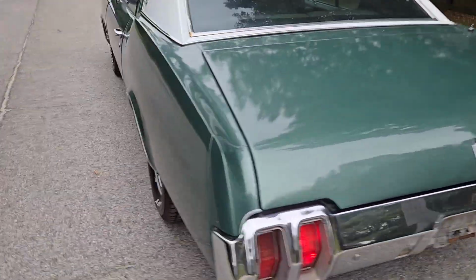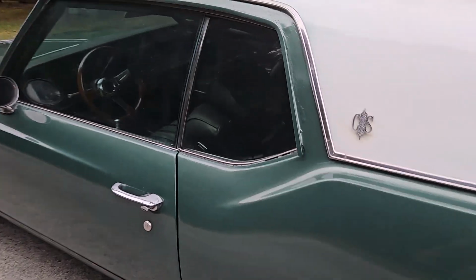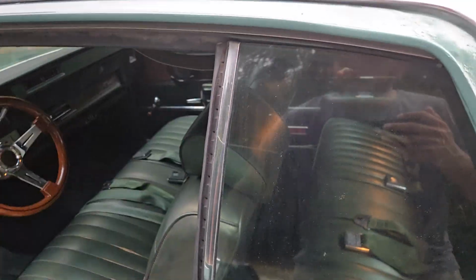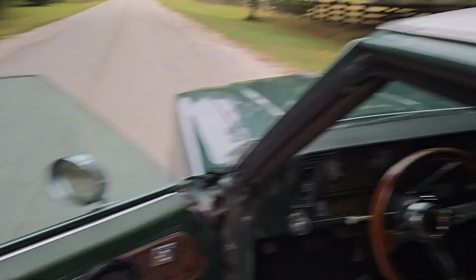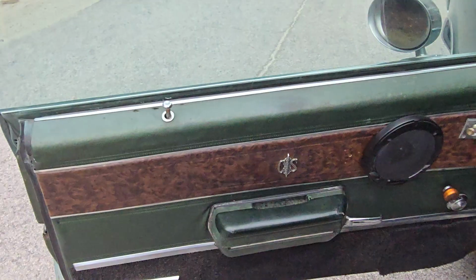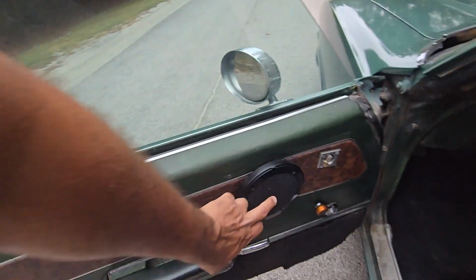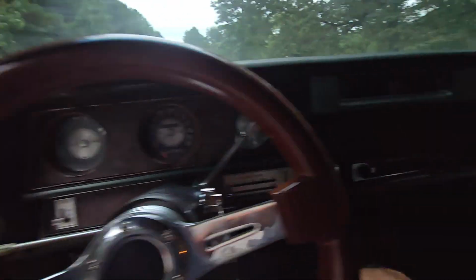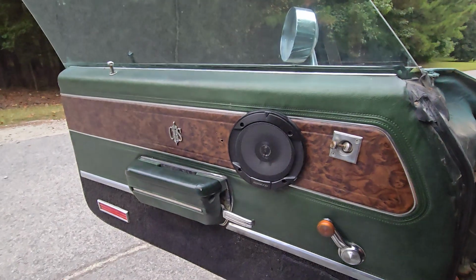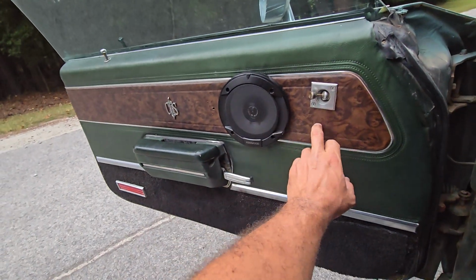This is really a survivor car for the most part. It's had a paint job and carpet, and basically other than that is original, which is awesome. Unfortunately, somebody did put speakers in the doors. You can hear the music a lot better with them in there, but it's not my favorite. And there are panels. You can replace that panel.